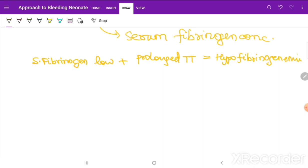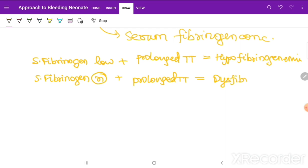Alright. Now if serum fibrinogen is normal but there is a prolonged thrombin time, it basically means the fibrinogen is not functioning properly. So what do you see? It is called dysfibrinogenemia. And some other causes are the presence of inhibitors, heparin, etc. All these are the causes.